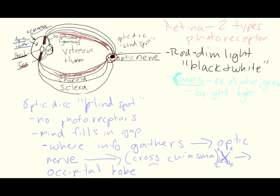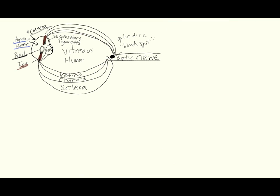So if this is your brain here, you have your cerebellum here. If this is the front part, it's going to go back here to the back part of the brain. So this is the front, and this is the back. The occipital lobe is what is going to process the information so that you know what you're looking at. So that's the gist of how your eyesight works.